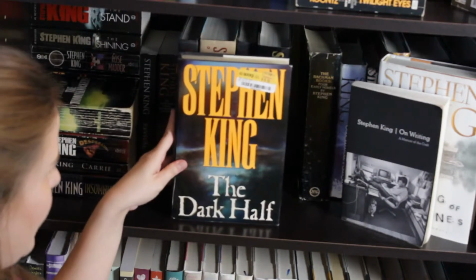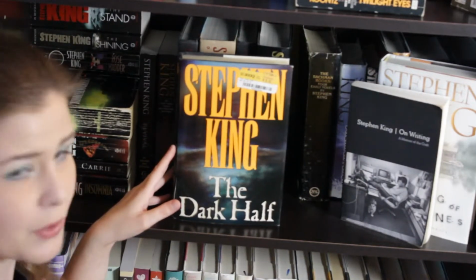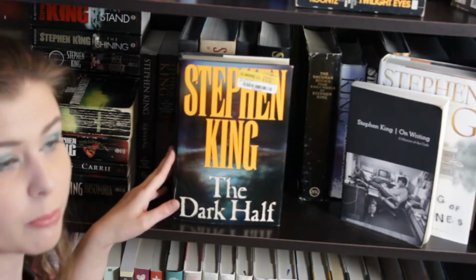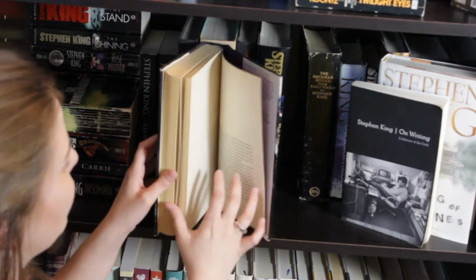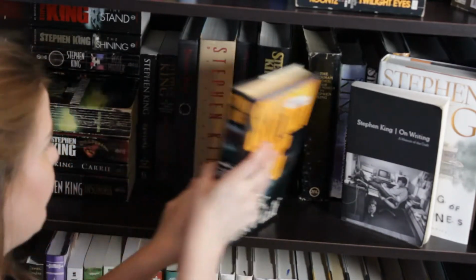And I got another copy of The Dark Half. I think my sister probably picked me this one up at the thrift store again. I don't really know. But yeah, another hardcover copy, so this might be a little bit nicer to read than the mass market paperbacks.